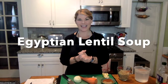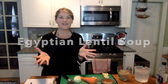Let's get into today's recipe. It's an Egyptian lentil soup. So my husband and I were very fortunate. We were able to go to Egypt in November of 2023. And on that trip, all the food was amazing. The Egyptians are well known for their spices. There's always just rich, colorful, vibrant spices everywhere you go.